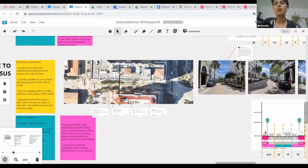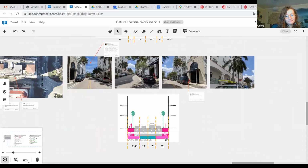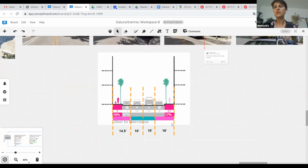Yeah. And then going to the second block, between Narcissus and Olive Street. Well, I think here it's important to start looking at the section, because it's very narrow compared to the other blocks. We have a two-way street, and I think in this case it's not that comfortable. It's 9.5 wide. It's a bit small for a two-way lane.